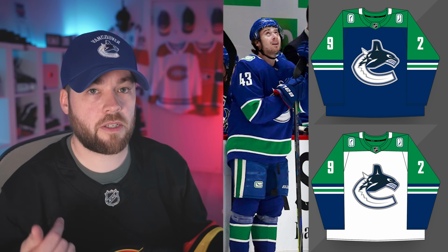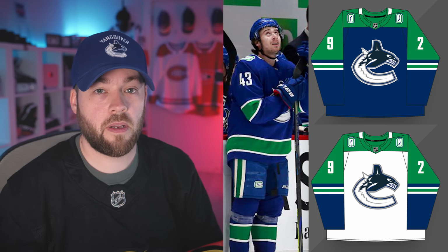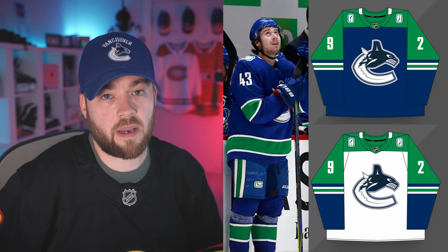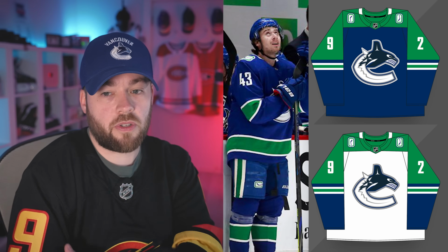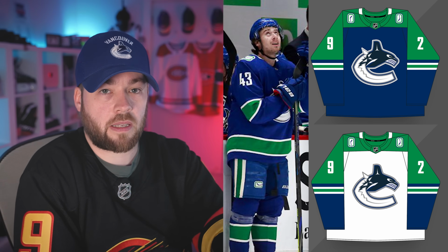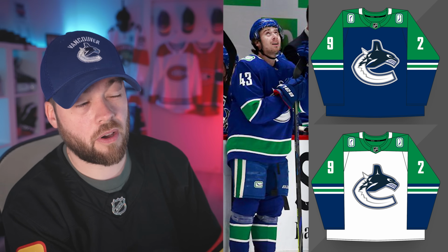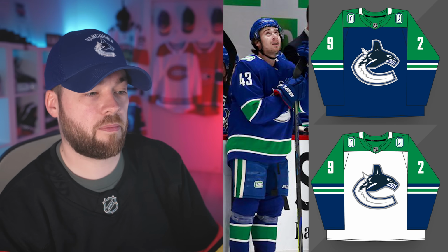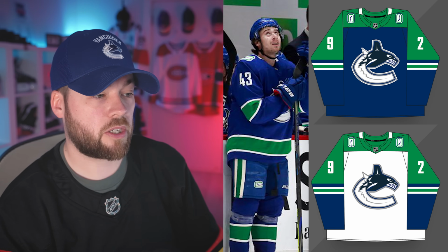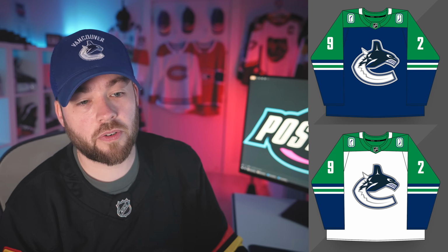So that was really my intention here, to not only think about this jersey, but also think about the pants that could go with it. Because if you brought the stripe back on the pants, that would have relation to the same kind of shape of green on the arm. So it just continues that design language down into the uniform. And so yeah, that's kind of what I thought. I didn't do a full uniform mock-up, but that was just my creative direction there. And yeah, it is what it is. So there's the Vancouver mock-up.